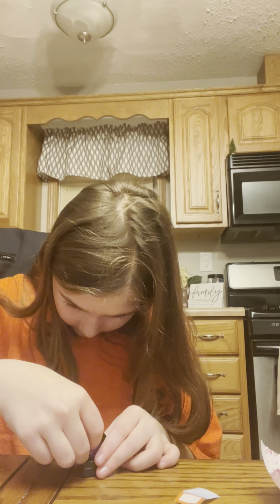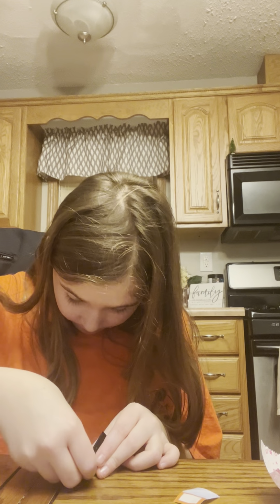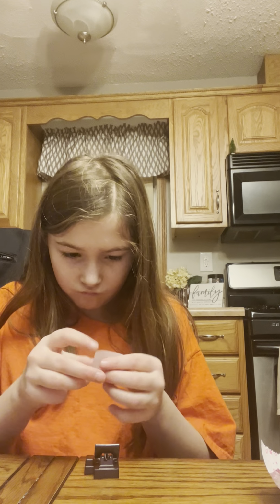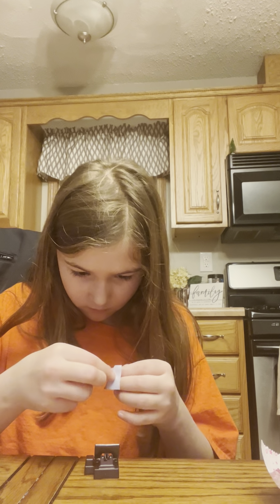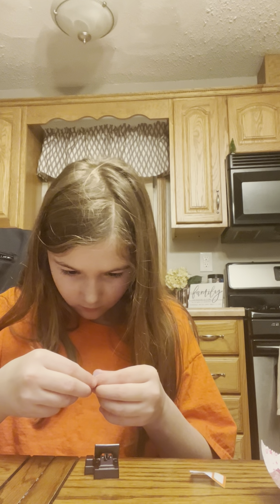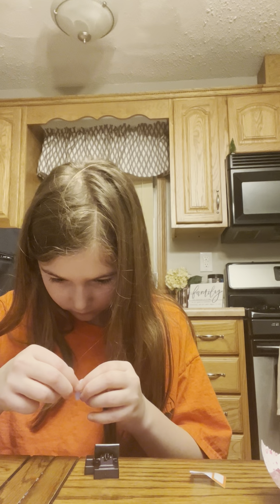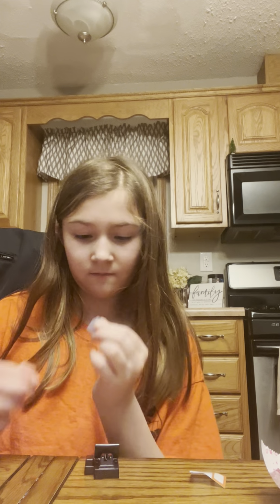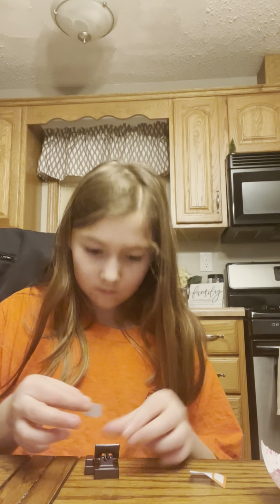Let me put on the stickers. The stickers take so long to put on, because you want to get perfect center, but I did not get that perfect center. I'm kind of mad now. Get this white one. Bent it. It's fine. I'm just gonna put it on my foot.